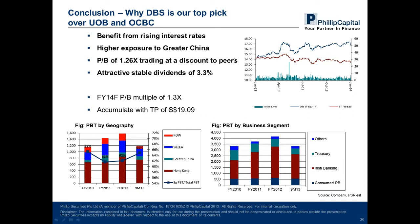Right, to conclude on DBS, for investment merits: with rising interest rates, DBS tends to benefit the most. Right, great exposure to China. Okay, price to book ratio trading at a discount, and dividend yield stable at 3.3%. So we maintain our target price of $19.09 at 1.3 times forward price to book. Okay, so our rating is still at accumulate.